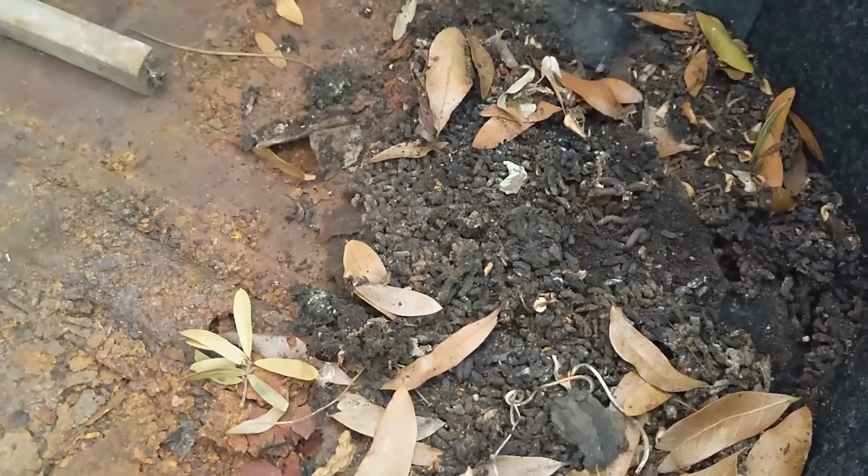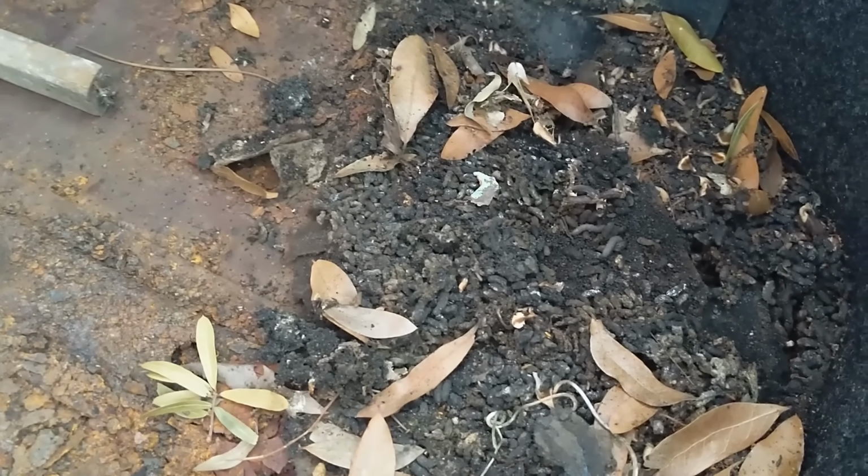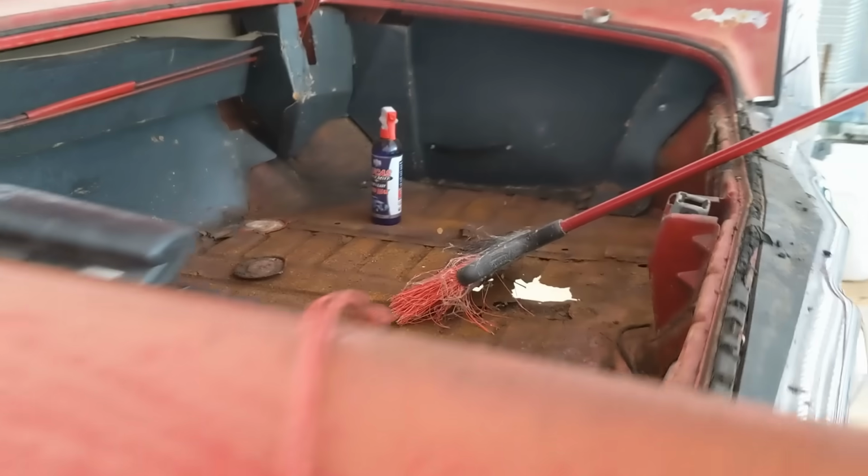It's getting the trunk cleaned up here. Got most of the old carpet and matting out. Still got a little bit to deal with. There's the actual mouse nest, but here's their latrine, apparently, and it is rough. Whew! And I'm sure there wasn't any asbestos in there either. So we spent a little time cleaning it up.